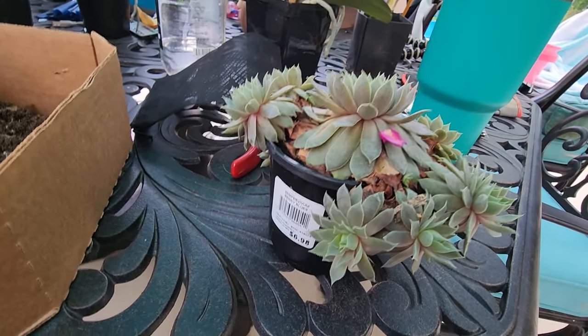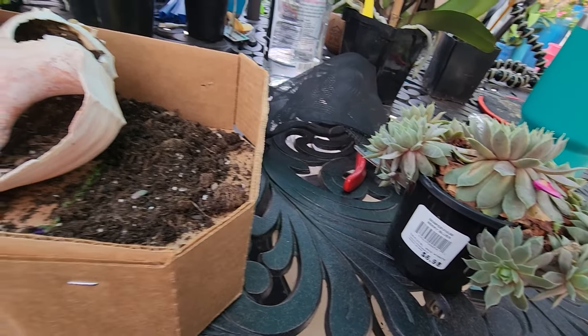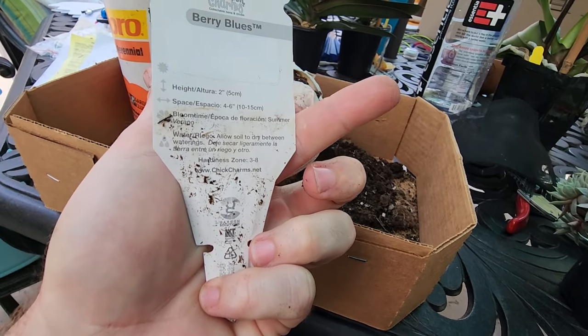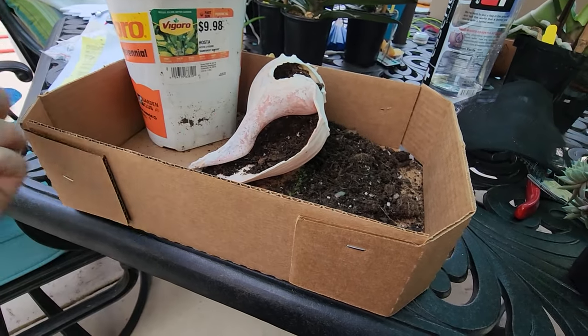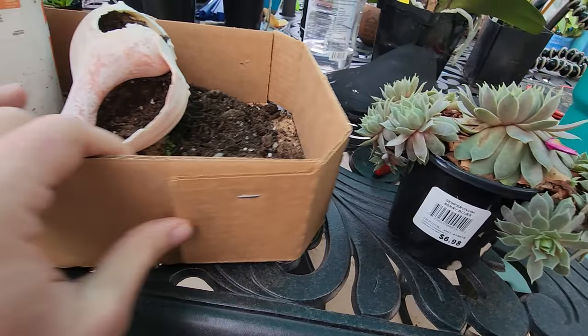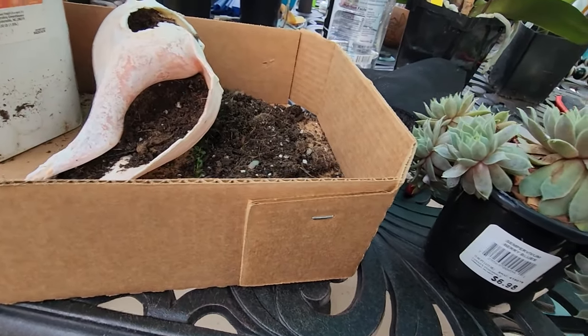Hens and chicks are supposed to be hardy all the way to, like, zone 4. Some of them zone 3. That just depends, though, on your type. This one says zone 3. So, that's, again, climate depending. Really, for us, it just depends on what kind of a winter we're having and how wet things are.